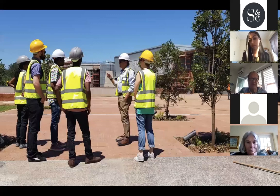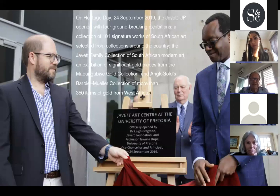Okay, that's just a picture of the construction coming up. And I think this is the image of the Vice Chancellor of the University, Professor Coupe, and Dr. Lee Bregman of the Javett Foundation, with Dr. Conrad Strauss in the background, who was our first chairman of the board and very instrumental in assisting in getting this whole thing on the road. And it was opened on Heritage Day on the 24th of September with a series of exhibitions which we're going to speak about today.